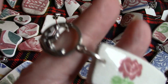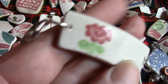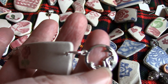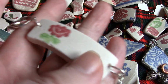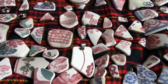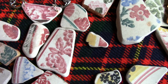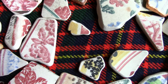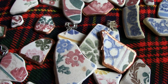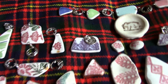I tend not to put chains on because people's wrists are all different sizes and things like that. They can do that themselves. They can just add whatever they like, a piece of leather. So yeah, it's eminently wearable, this stuff. The spongeware, rare Scottish spongeware pottery, and I think that's all I really want. So thank you for listening.